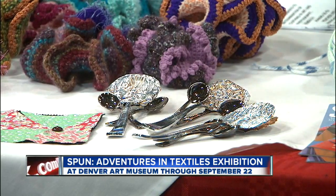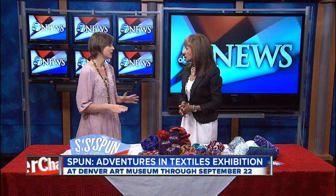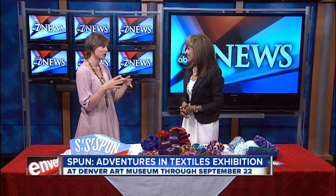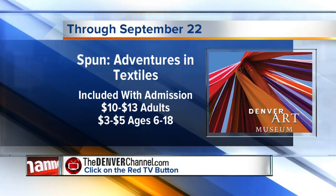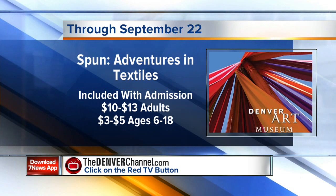Wow, and this seems like a very family-friendly event. Yeah, there's lots to do for families, including on September 14th, we're doing a dye day where you can come down and learn how to naturally dye and work with local artists in that process, as well as harvest plants from a dye garden that we've built. Sounds fantastic. You can take advantage of this all summer long.